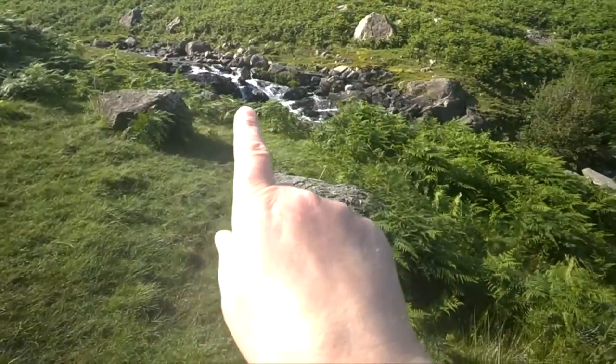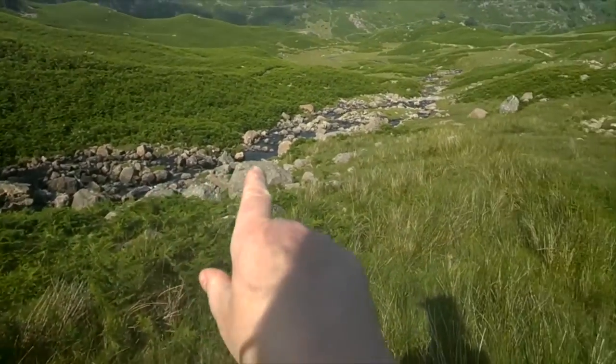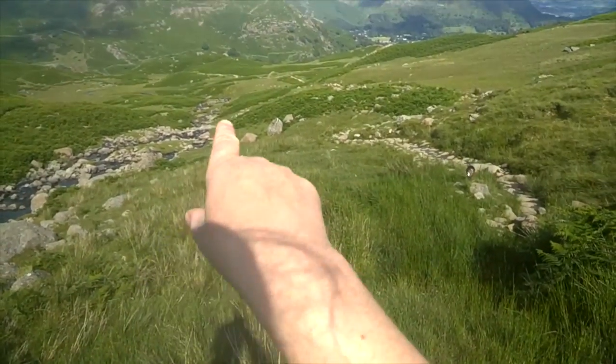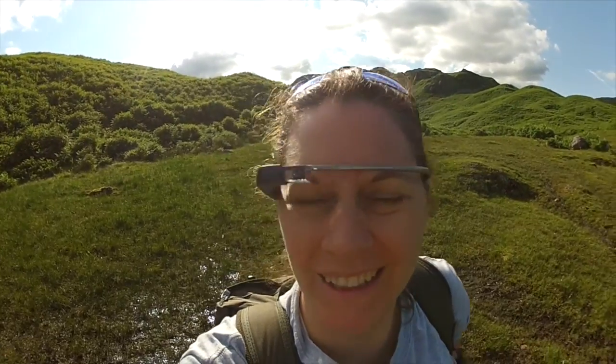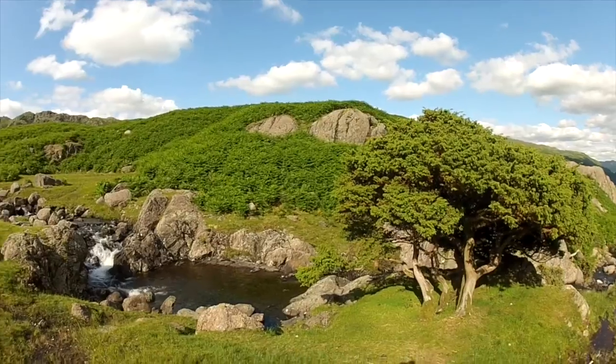I can see how the stream goes all the way down here. All the way along. It's a really little tree. I don't know what it is. I'll have to find out. It looks like a bonsai, but it's not.